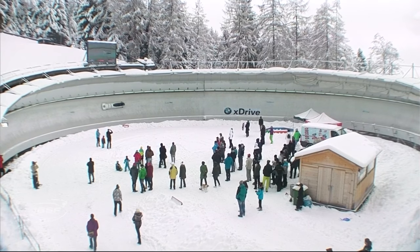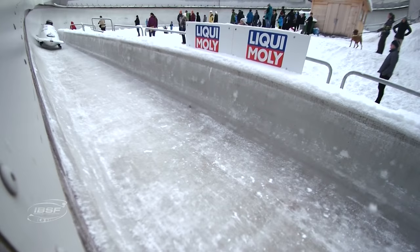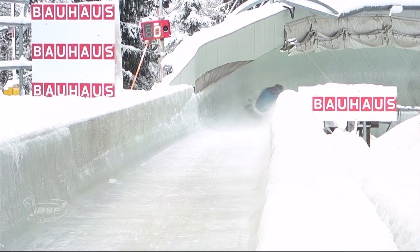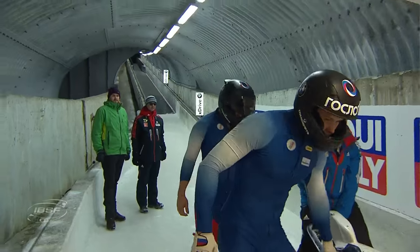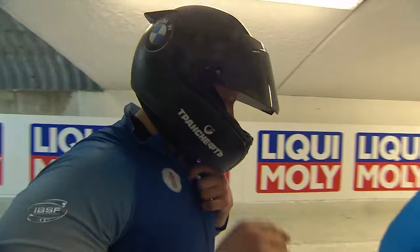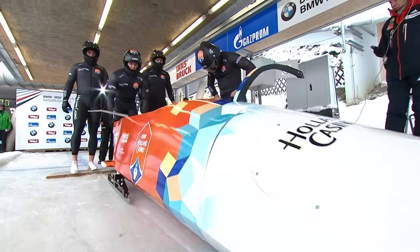Look how high he is above the lines. Keep your eyes on that. That could be the preferred line of the day. It's a lot easier. You won't see these four-mans getting as much trouble as we saw the two-mans yesterday. Two-mans are like a sports car. The four-mans are like a big truck. They both have a mind of their own when they come down these icy chutes. Yeah, the two-man sleds were quite tail-happy yesterday.